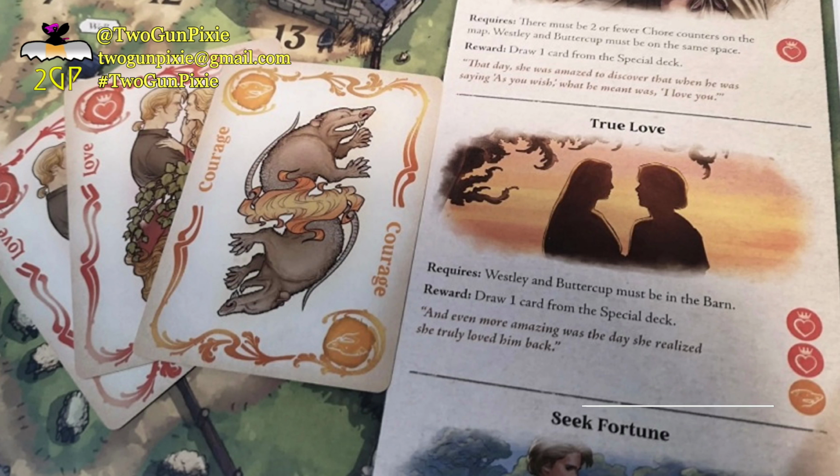So it's a double bonus for me. But yeah, everything about this game is just, you have to know Princess Bride to fully appreciate this game. Is the total vibe that I'm getting, and I'm there. I'm with it. I'm digging it.